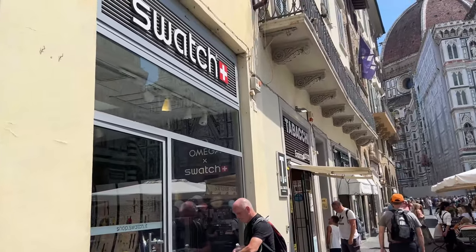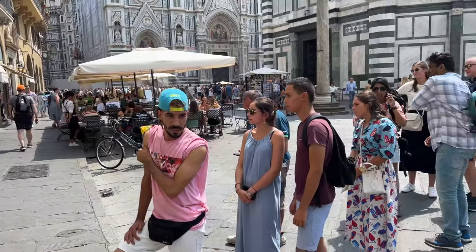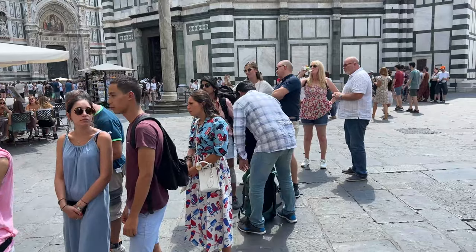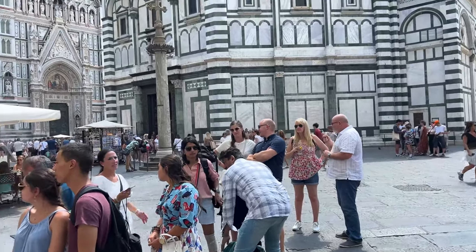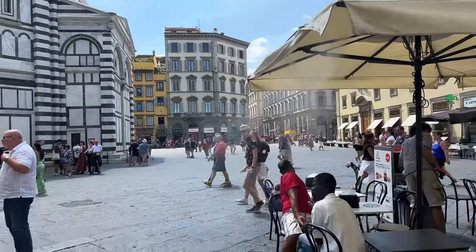Also, you can take a seat downstairs, they have a shop. The next one is a Swatch. And lots of people are in line to buy products of Swatch. And we still have the view of the Duomo. Let's continue this way.